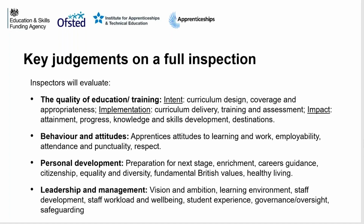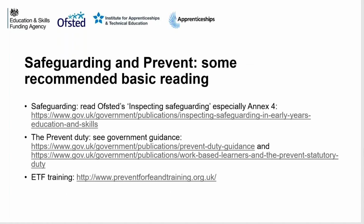Next slide, please. Safeguarding, I've just attached there, and you'll get the slides later, some recommended reading about safeguarding, prevent duty, etc. I'm just very keen that you ensure you're well prepared for that. Next slide, please.